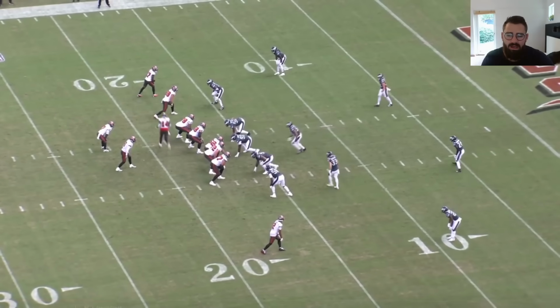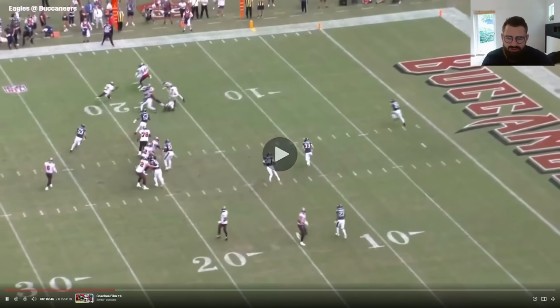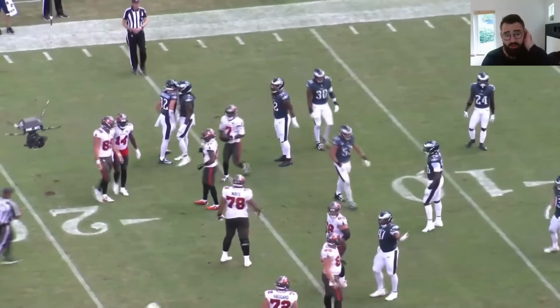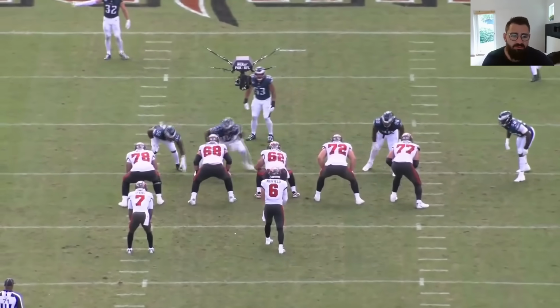Quick game for the Buccaneers. They come out here in the trips bunch formation here, run a running back screen, so they got a lot of blockers out there. Look at Chris Godwin and Kelee Ringo here, where he shoots up there, destroys the block from Godwin, has outside contain. That's what you want from him here. Outside cornerback, outside contain. So he attacks the outermost guy, really violent.